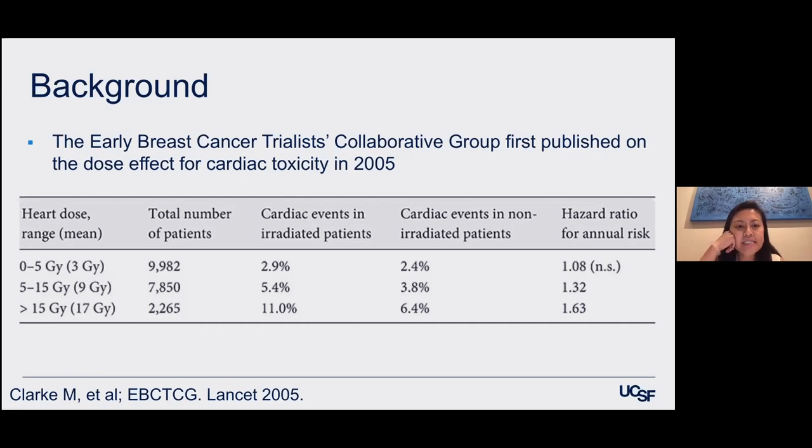What the dose effect basically means is this: the higher the dose of radiation that your heart receives, the higher your risk for cardiac toxicity. What that also suggests to us is that if we can lower the dose that your heart sees during your breast cancer radiation, we can also decrease the risk for cardiac toxicity. And I want to point this out because this is really important. In the very leftmost column, you are looking at the heart dose range. So looking at the average dose to the heart. And what I want to point out is that this range is really huge.